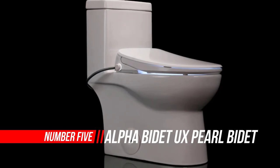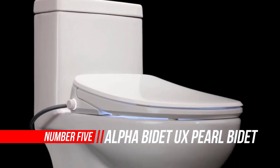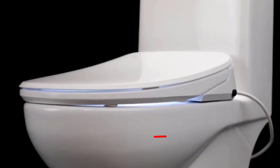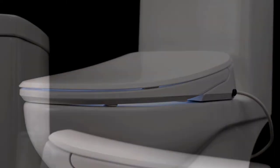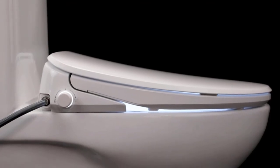Number 5. Alpha Bidet UX Pearl Bidet Toilet Seat. The Alpha UX Pearl is the next generation luxury bidet seat from Alpha Bidet. It effortlessly blends the latest in hygiene technology with an ultra-slim design. At just 4.5 inches tall in the rear, the UX Pearl's sleek silhouette and LED lighting give it a striking, modern aesthetic.